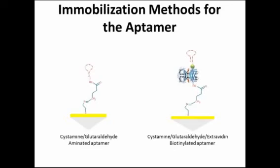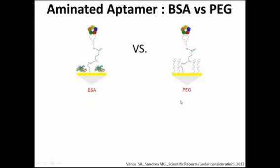So we next examined two different immobilization methods for the aptamer. The one to your left involves the addition of an aminated aptamer to the cysteamine glutaraldehyde surface, versus the addition of a biotinylated aptamer to the cysteamine glutaraldehyde extravidin-coated surface. In this example, we compared blocking agents between bovine serum albumin and PEG, polyethylene glycol. And these are very commonly used blocking agents.